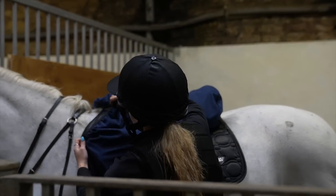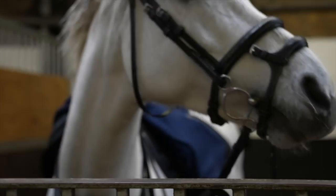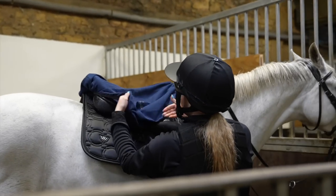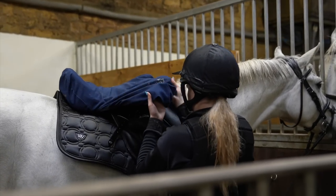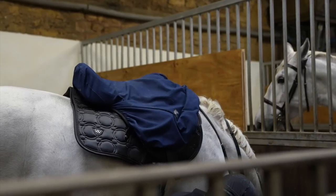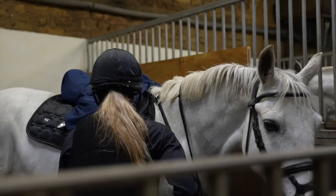That's it, record Georgia struggling to put a saddle on. And of course, you might not have seen her on film, but Ellie had to accompany me and put me in my place.